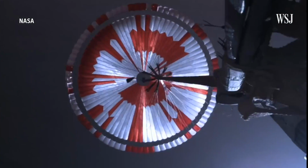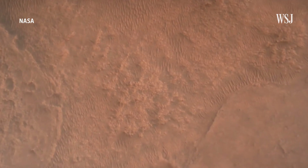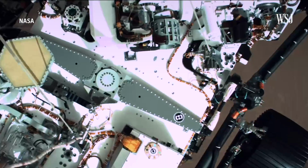Parachute indicates chute deployed. We have confirmation that the lander vision system has produced a valid solution.